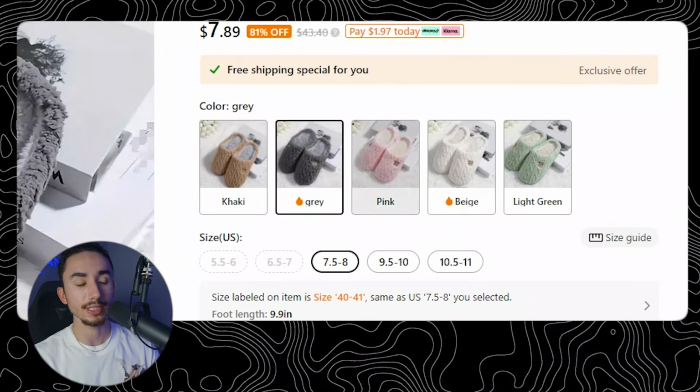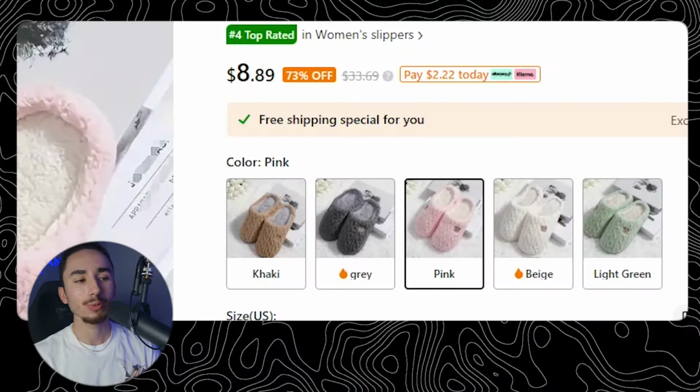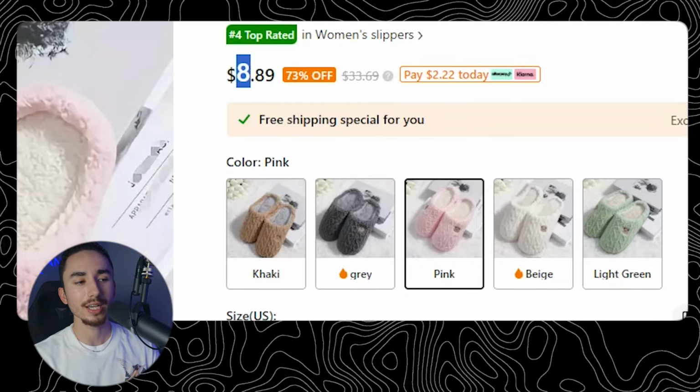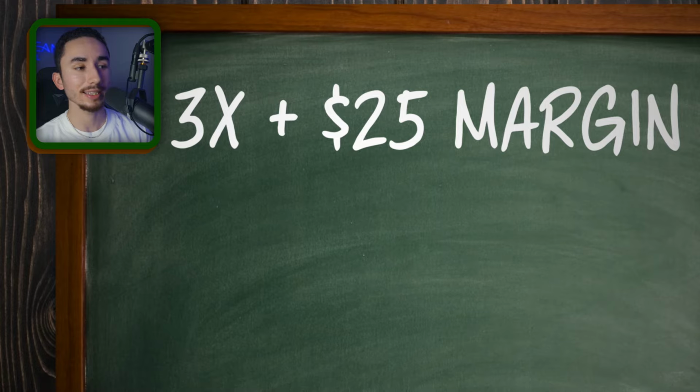Now, let's talk about these slippers because there's multiple colors, and I would always recommend when you have a product with multiple colors, try doing BOGO. You should always be doing that. So we can see for 2 units, it's going to cost us about $9. And we know with our margin rules, we need to sell for 3x and get that $25 margin.